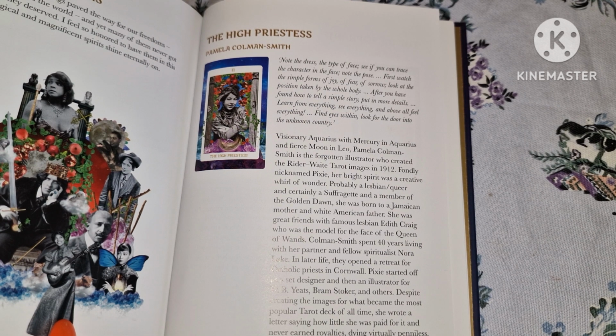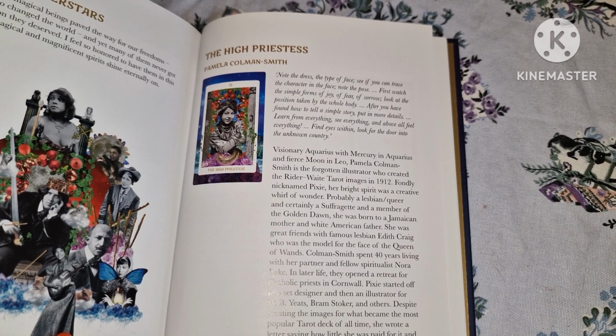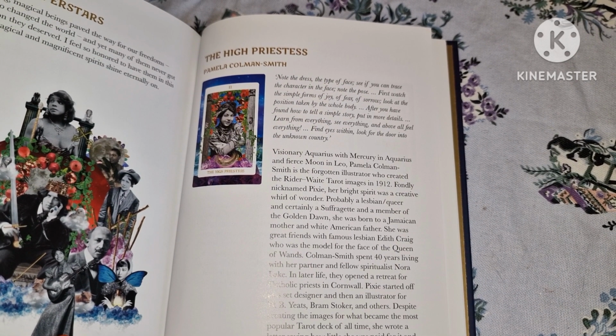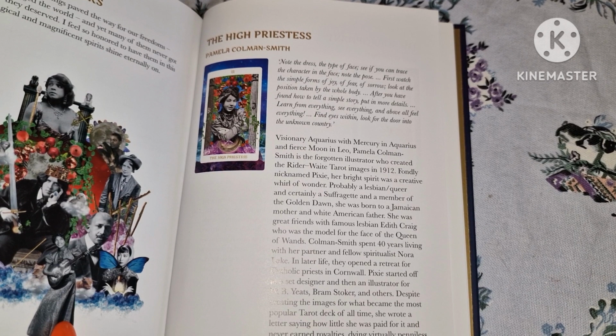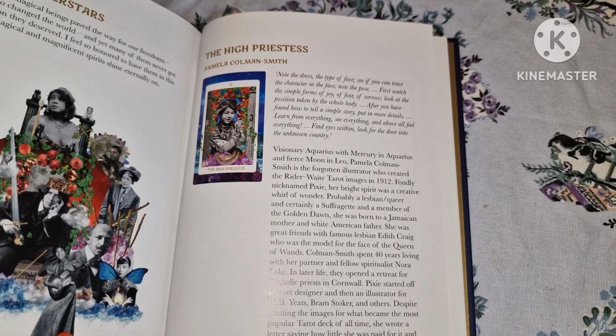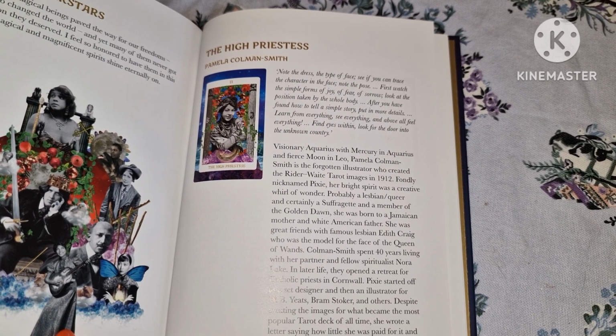In later life, they opened a retreat for Catholic priests in Cornwall. Pixie started off as a set designer and then an illustrator for W.B. Yeats, Bram Stoker and others. Despite creating the images for what became the most popular tarot deck of all time, she wrote a letter saying how little she was paid for it and never earned royalties. Dying virtually penniless, we owe an everlasting debt of gratitude to this magical pioneer, artist and extraordinary soul who gave us the gift of the most profound and successful tarot deck in the world.